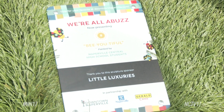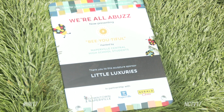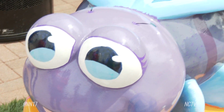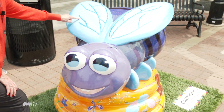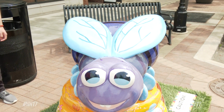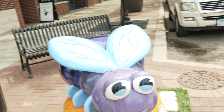What's really neat about this one is it was painted by our local high school art students. Naperville Central art students painted this. They worked on it for a couple of months, and they just did a beautiful job. They even included some inspirational messages on the wing saying, I'm just winging it, be your style, to be or not to be, that is the question. So it's just a fun, animated, yet beautiful piece that we have down here at Main and Jefferson.